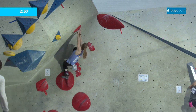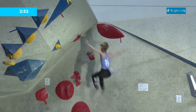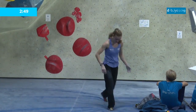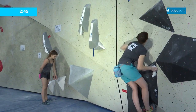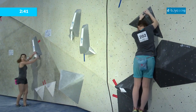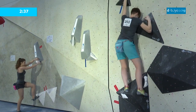Katinka just needs one more jump to the end. She matches the zone. That's amazing. Like how? Yeah, that must hurt. Here we can see the white holds actually are like golf balls. It has no texture on it. No texture whatsoever. It's full on slippery.